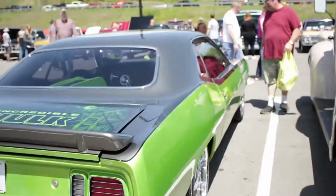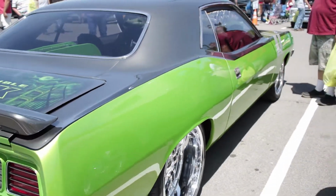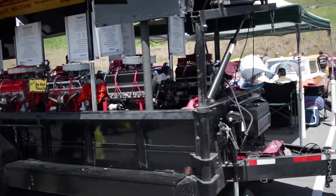You guys should remember this lovely Mopar from the Corvette Expo. I guess he's probably a local guy, decided to make it back out for this show. This is definitely a trailer full of fun.